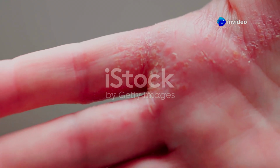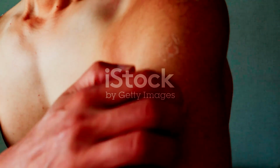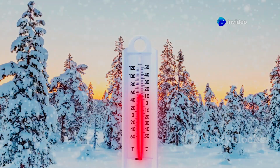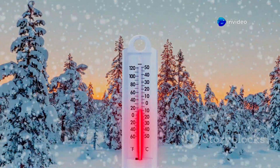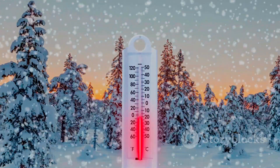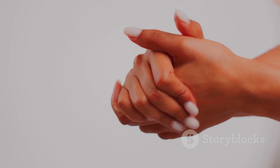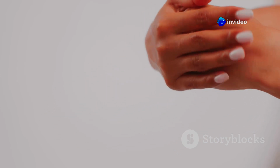Alright, let's talk about the number one winter skin complaint, dryness. You know that feeling when your skin feels tight, itchy, and looks a little flaky? Yeah, not the vibe we're going for. So why does this happen? Well, picture this. It's freezing outside, and the air is super dry because cold air just can't hold as much moisture. This lack of humidity in the air literally sucks the moisture out of our skin, leaving it feeling parched, and you guessed it, dry.